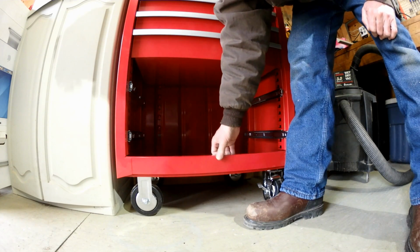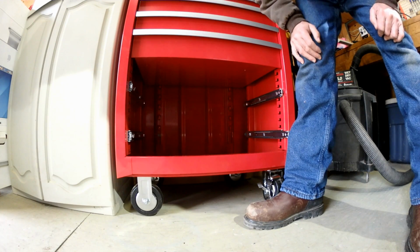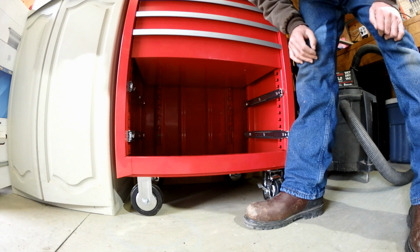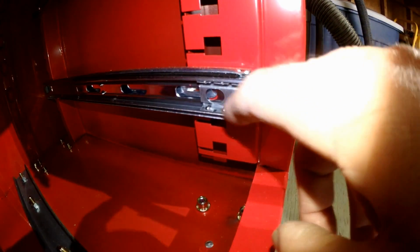Frankly, if you're going to put this in your shop and not move it around, the most secure way to do it would be to just yank those casters off and put some 6x6 pressure treated lumber underneath, put a couple screws in to hold them in place, and it's not going to rock at all. Here we can see the rail, and there are in fact some ball bearings in here.